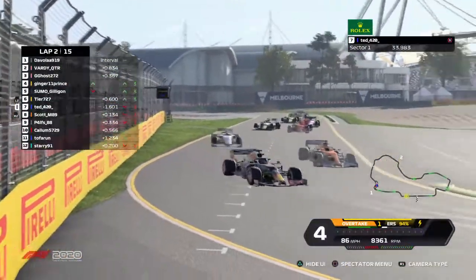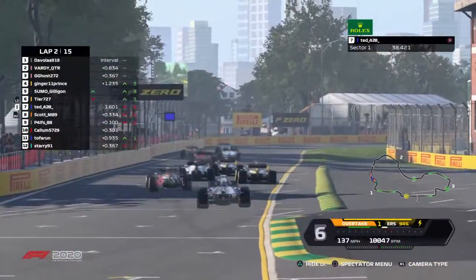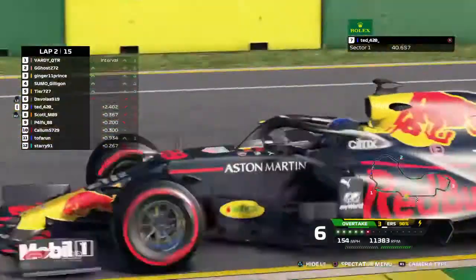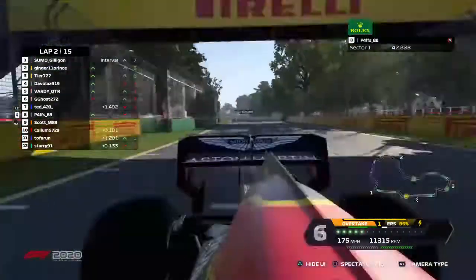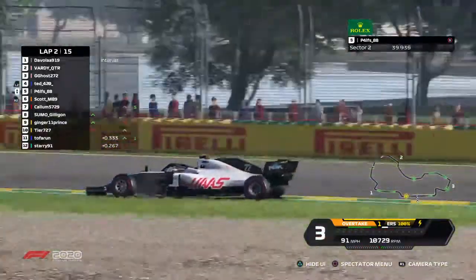Is Ted going to give him the space on the inside? He's going to back out of that. It's a long sweeping left-hander, and it's going to leave him vulnerable to the Haas of House, who sends it up the inside. He sent Scott wide, and Scott is not looking too comfortable on the grass there, and the Renault's going side by side as well.